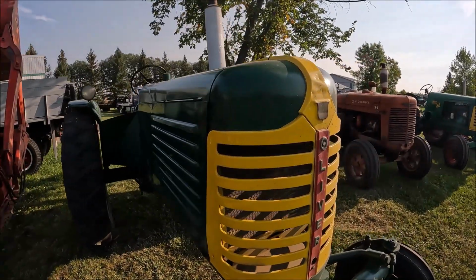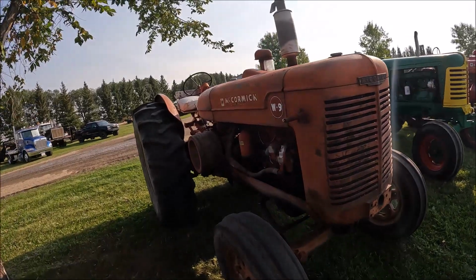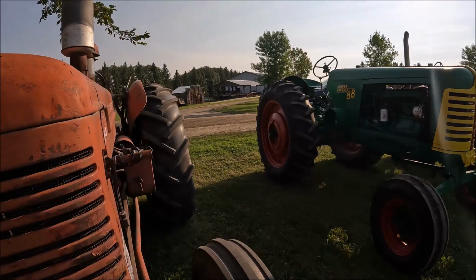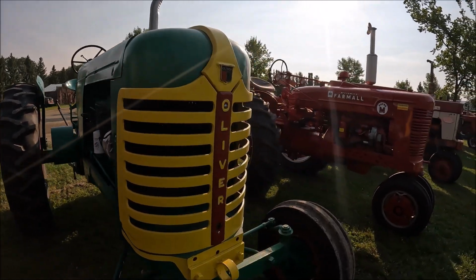Here's an Oliver 88 row crop. Here's W9. We've seen this one before. I think this one's a 53. Fairly nice old tractor. Here's an Oliver 88 row crop.